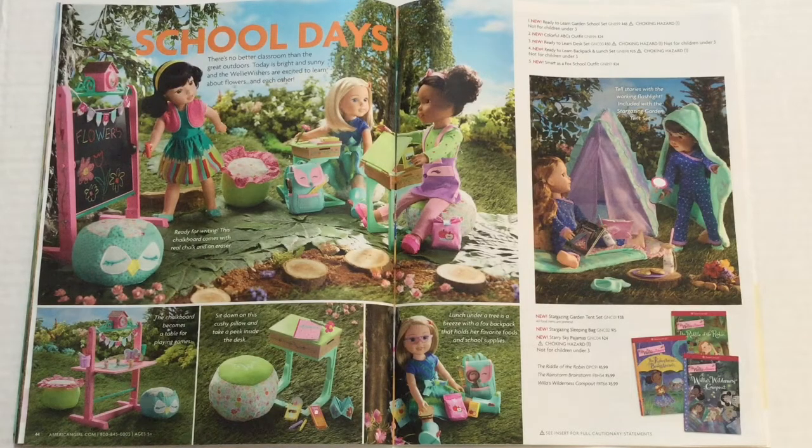So the classroom has the Ready to Learn Garden School set, which is a chalkboard that can be turned into a table for playing games. The Ready to Learn desk set, which comes with a little cushion, and the Ready to Learn backpack and school set, and then the two new outfits. And then they also have the Stargazing Garden Tent set, the Stargazing Sleeping Bag, and the Starry Sky Pajamas.